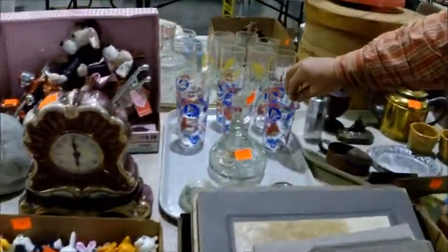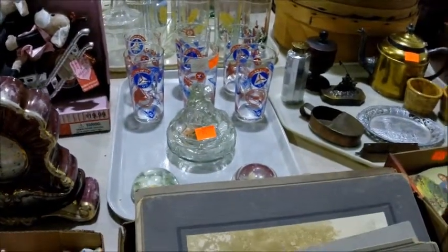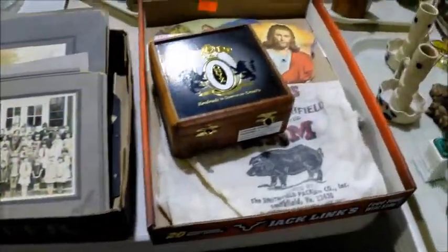These are six air patrol glasses. They were distributed by Esso as giveaways, company giveaways, a nice set of six.